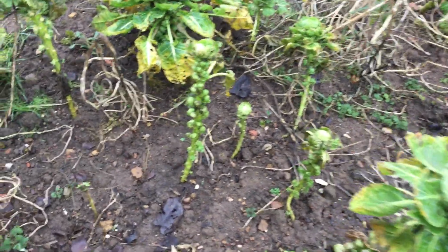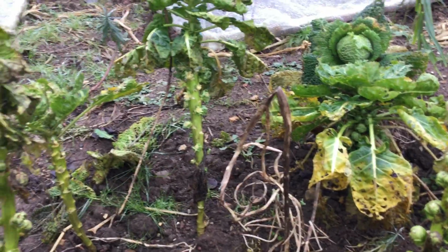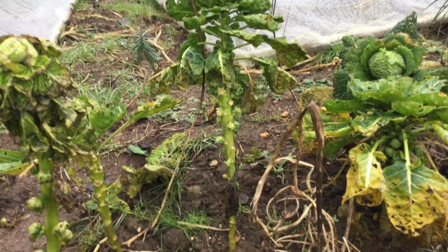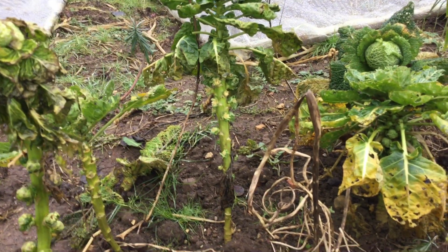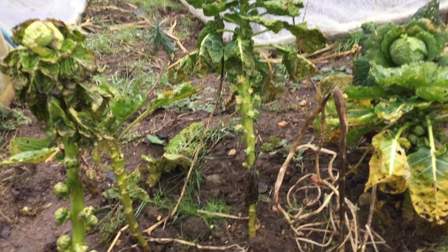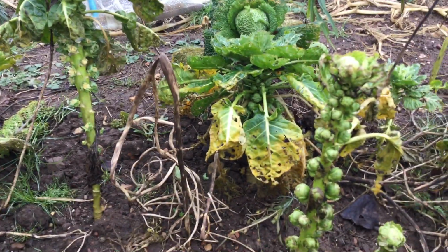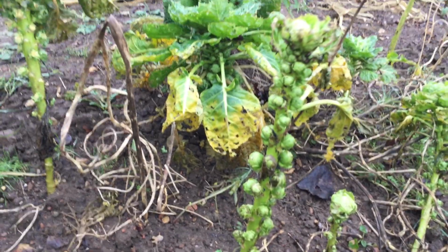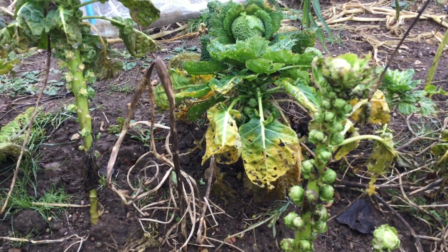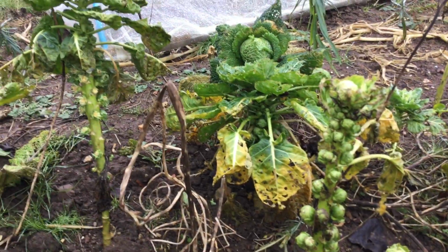Now what you're looking at here is last year's Brussels sprouts. This is not an F1 variety. If you see on the one in centre screen there, they're missing. Who stole my Brussels sprouts? The answer is pigeons. Unless you protect them, when they get hungry, pigeons will nibble away the easiest to get at Brussels sprouts. And boy do they nibble. It's not usually a problem. However, if you get a flock over, they will destroy everything.